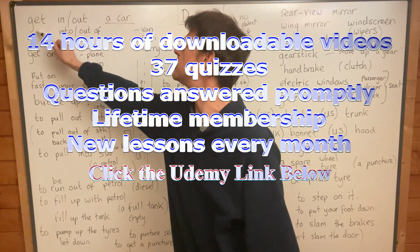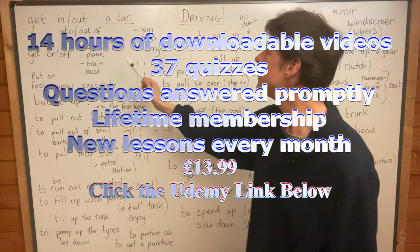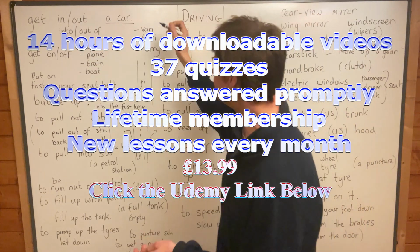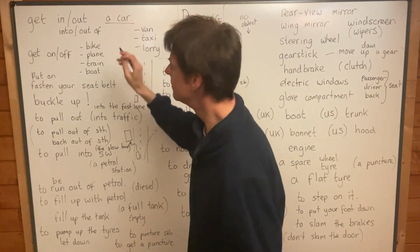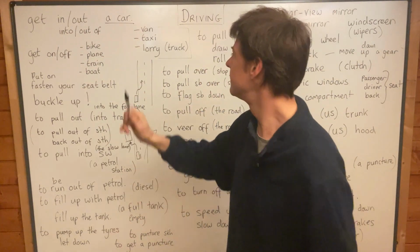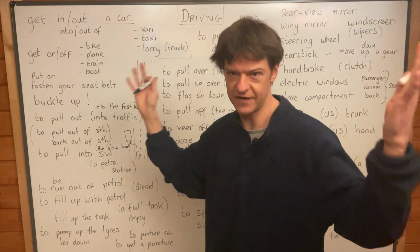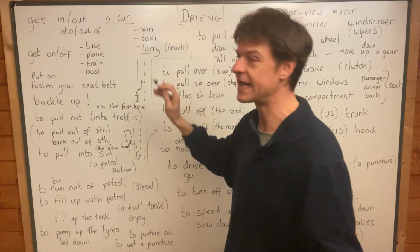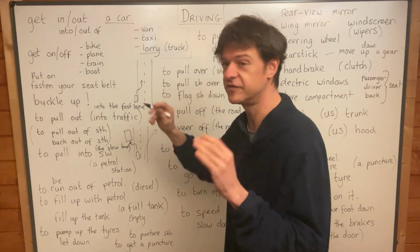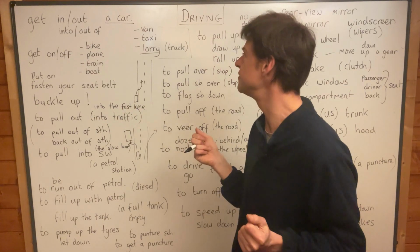Now, I want to make it clear that you get in and get out cars. Yeah, you get into a car, you get out of a car, but you can also get in a van, get out of a van. A van is between a car and a lorry, and what I mean is it's medium size. A car is small, yeah, a van is medium size, and a lorry is massive. Very often they're very big. These are the vehicles that carry goods and products. You know, these are the vehicles that take the food to the supermarkets every single day so that we can go and buy some food.